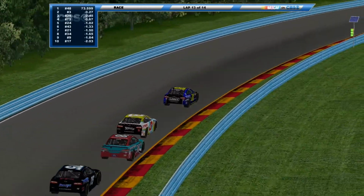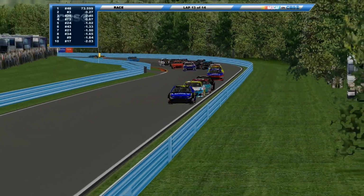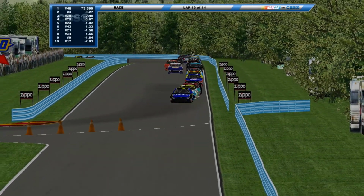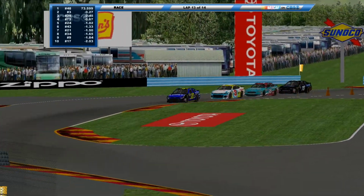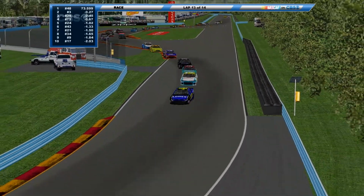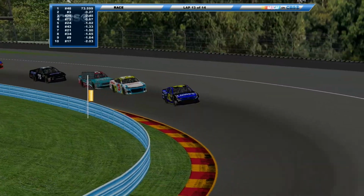Jefferson trying his best to hang on the second. He almost got turned by the 38. Ryan Butcher, another driver looking for his second win. Diego Yepes in fourth, looking for his first. No mistakes here.